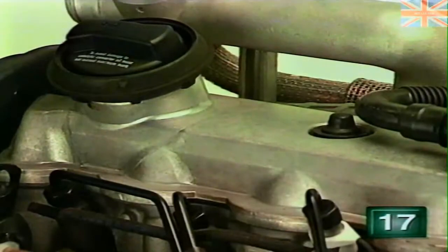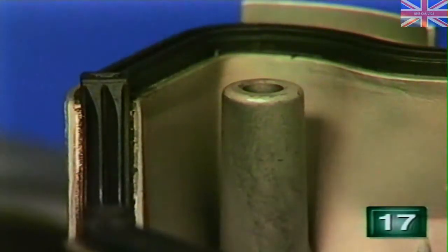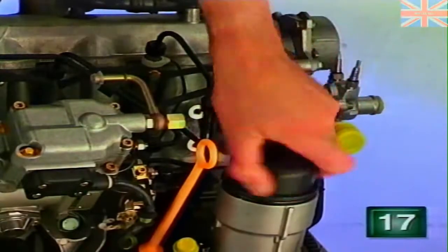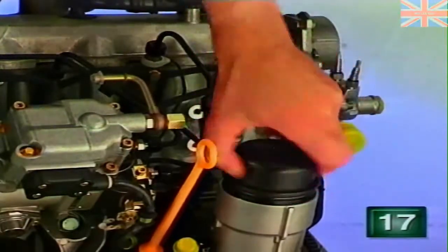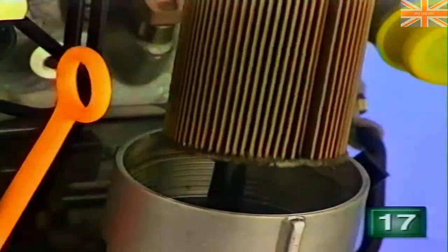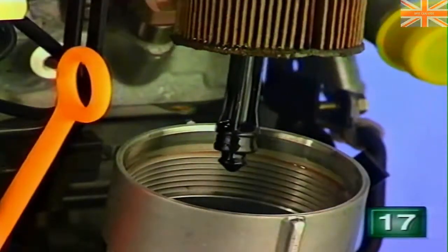Other features of these engines include an aluminium rocker cover with non-replaceable long-life vulcanized rubber gasket, and an upright oil filter housing with a paper element. Replacing the element is less messy because the oil automatically drains into the sump when the cover is first unscrewed.